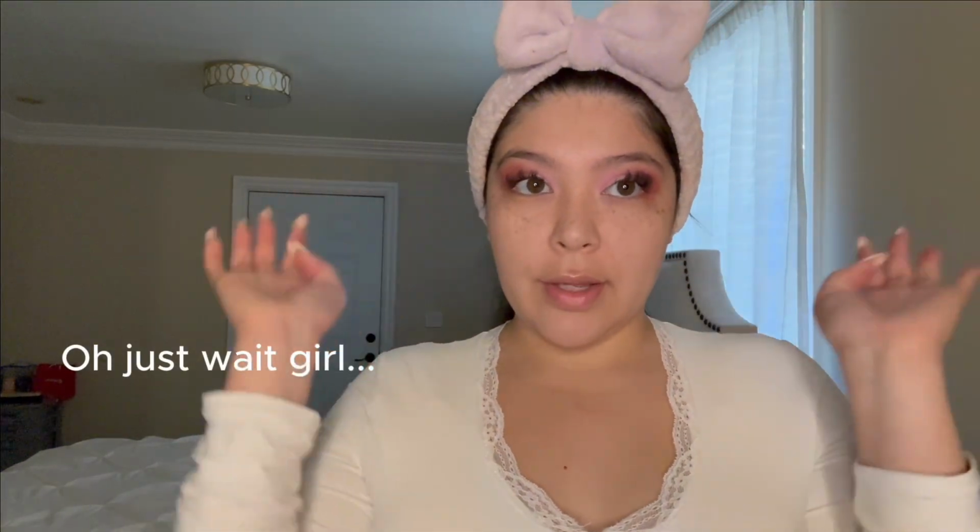Okay, you guys, now we're gonna move on to, I think it's the orange. This look is coming together pretty quickly, I feel like, considering how many colors are a part of this look. I honestly thought I was gonna be struggling a little bit more. It may not look like the best right now, but it's not bad.